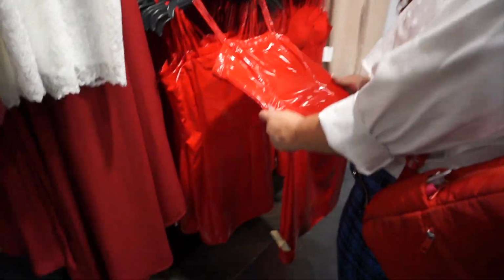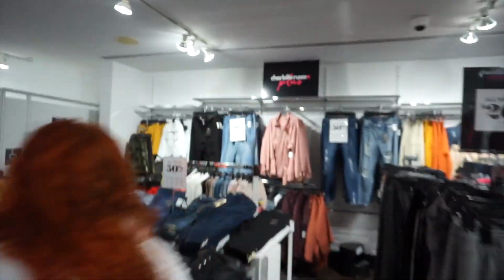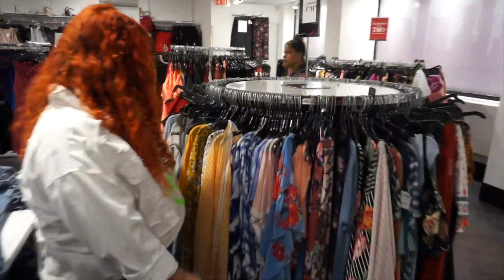Cool. Again, I want this. This is a hot little number. How much does it stretch? I don't think it has much stretch, unfortunately. None at all. Okay, yeah. It's only this section right here that's plus size. Let's check this out. Should we start in the clearance section to see if we find a nice little surprise in there?